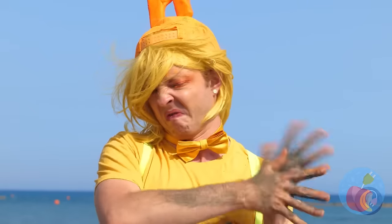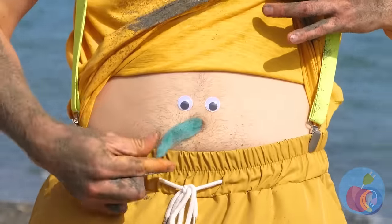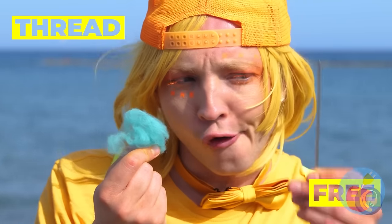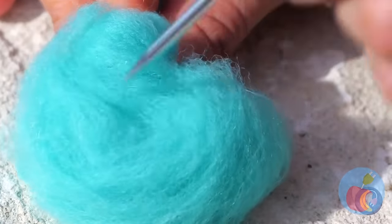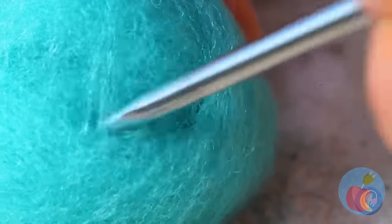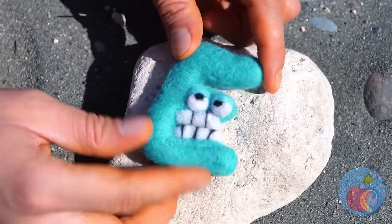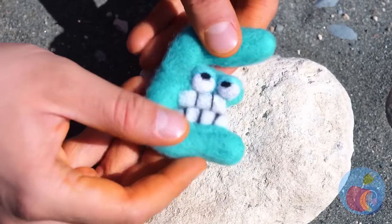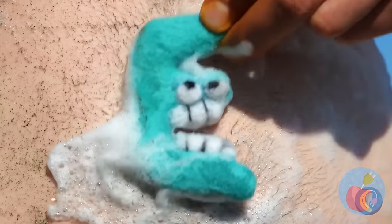Look at you. You're covered in sand. At least your secret thread stash is clean. With a needle, it can become anything you want. It's E, the last letter in sponge. But there's no need to be so silent. It's also the third letter in clean.